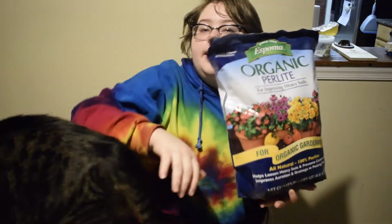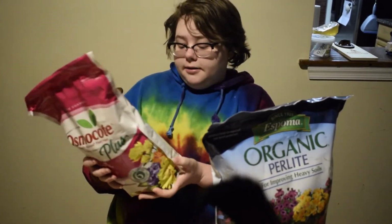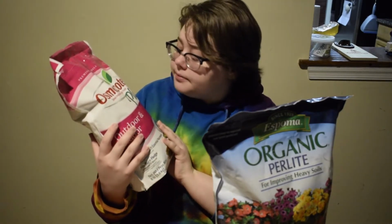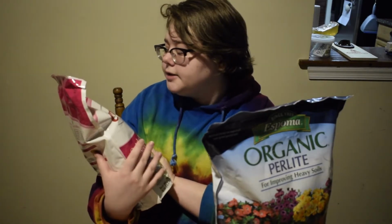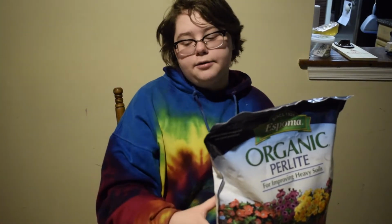But I got some perlite from Espoma, and this fertilizer from Osmocote. It's very not balanced, the NPK is 15, 9, 12. I don't know how to say that, but I got these for Christmas. Most of the stuff I got for Christmas, actually.